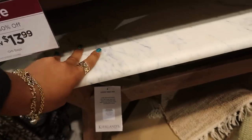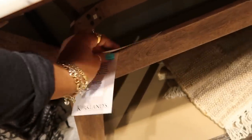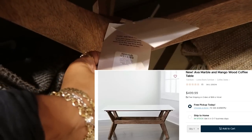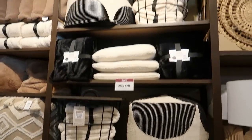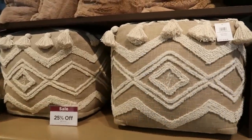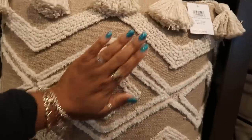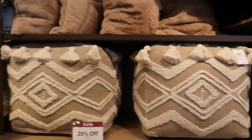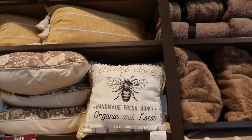Is that a bench with a marble top? Yes. Oh my goodness, this is heavy. Ooh. You can't even move it. How much? I don't know. The price tag is covered up on that one. I'm gonna go online and check that one out. Throws right here. Pretty. Lots of pillows. 25% off. I don't know. It's nice and sturdy and durable, but I don't know, it's 25% off. I like that Busy Bee pillow.